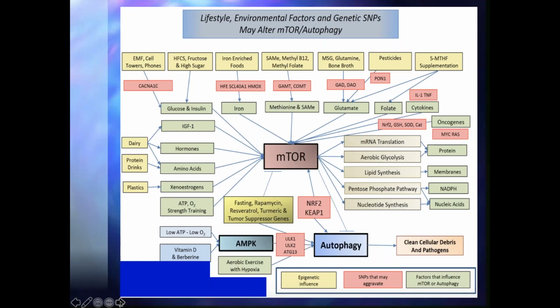Again, this is the picture from last time that I gave you on mTOR. That's the mammalian target of rapamycin, and it coordinates all the cell growth throughout all the cell components, and it associates itself with growth factors and nutrients and energy status of the cell. Consequently, it increases energy production, but when it does that, it creates all these junk products that need to be cleared. So we have this thing called autophagy that gets rid of all the junk.